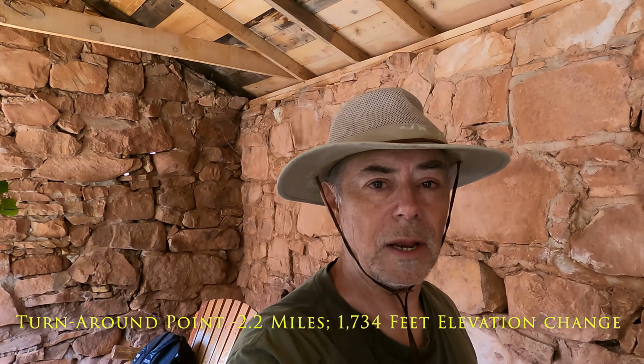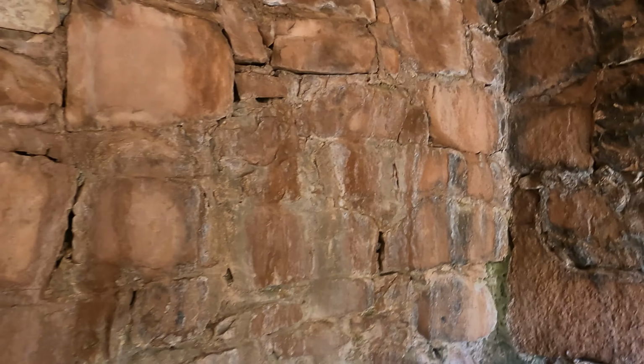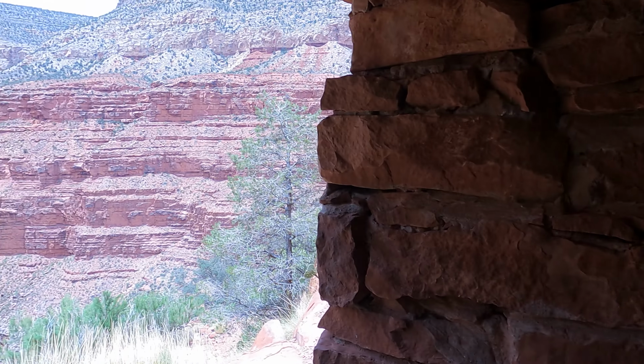We made it to Santa Maria Spring. This is 2.3 miles down on the Hermit Trail. And from here, we're going to head back up. Got a nice little shelter here, rock built. I'm sure lots of people hang out here on the hike up and the hike down.